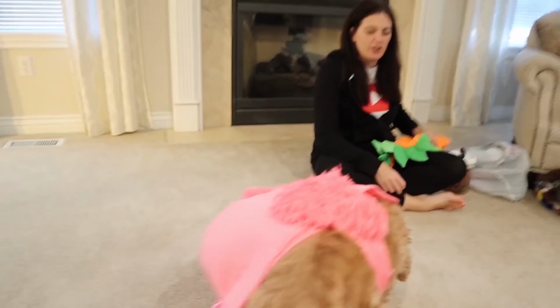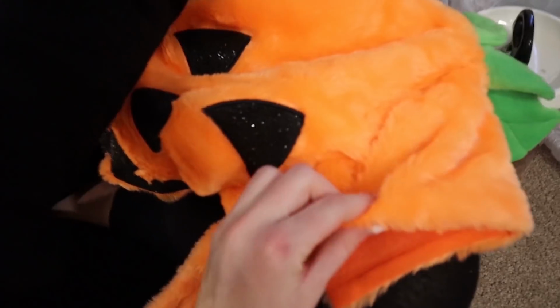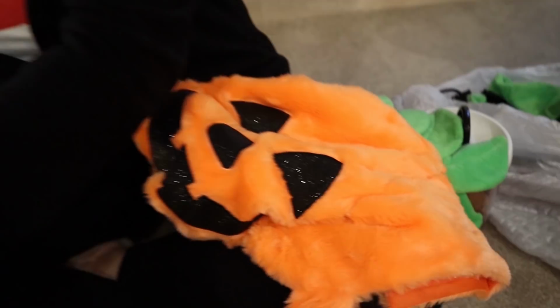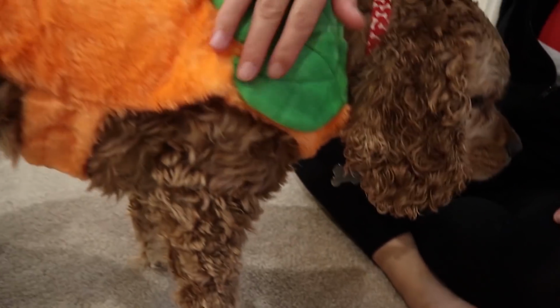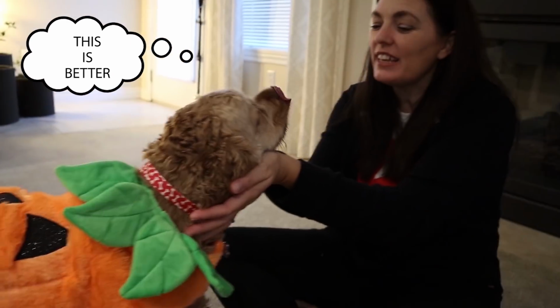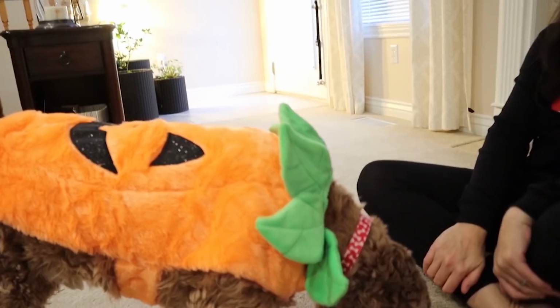Whoa. Okay, so the next one is a classic. He's going to be a little jack-o'-lantern. This one is one of my favorites. Look at the material. It's literally so soft, but it also has these sparkle bits. It's so perfect for Halloween. Logan the doggy jack-o'-lantern. I think it's cute. I love this costume. What do you think, Logan?